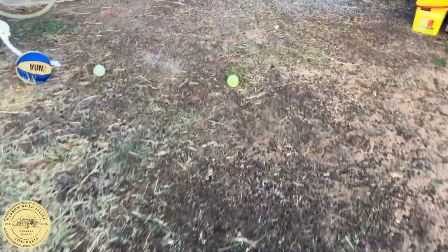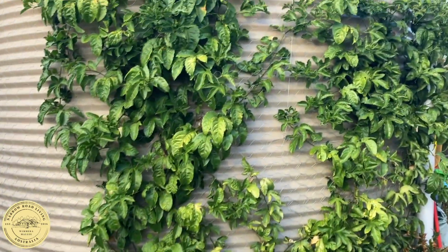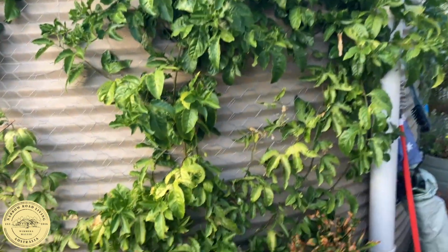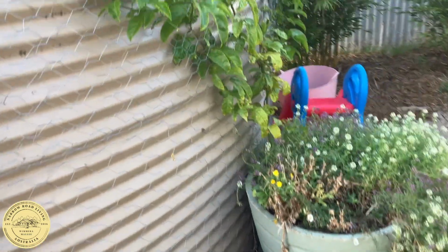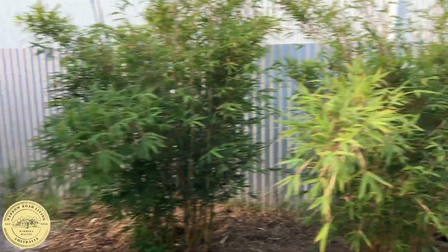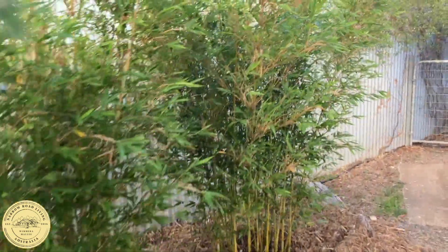So we'll go through, exiting the food forest. We're looking forward to a whole heap of passion fruit next year. Passion fruit's one of my favourites. The passion fruit there. So yeah, there's the bamboo. We'll move quickly through here because I've shown you that in the recent video.